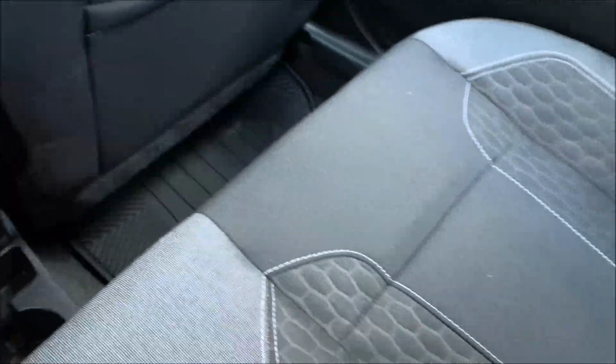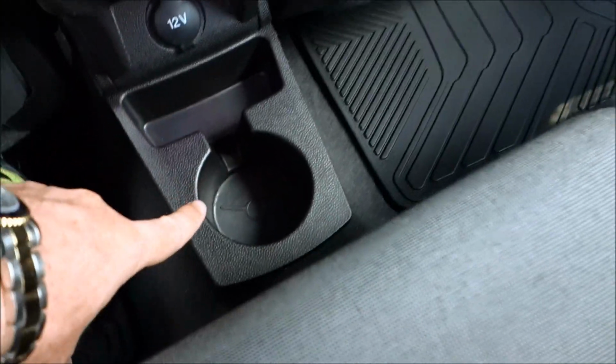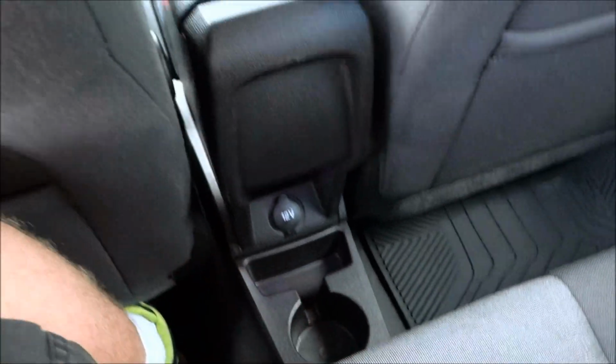You do have map pockets down in the back of each of the seats, and these seats are 60-40 split fold. Unfortunately, there is no center console here or any kind of cup holder that folds out of the seat. Instead, you just have a single cup holder down there in the floor.